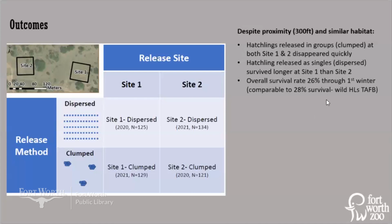And again, remember, we typically, on average, just think 3% survivorship for animals that lay large clusters of eggs like sea turtles and amphibians and things like that. So we think this is good news for us.